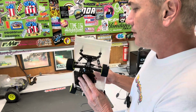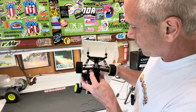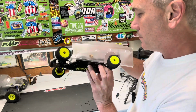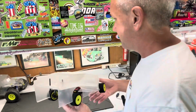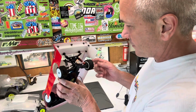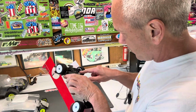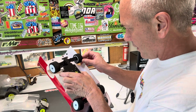This one does have some 3D printed arms, looks like. The oil filled shocks, the aluminum. Brushless setup with a fan and all that good stuff. Another one set up as a late model. This one does have the gear diff, as I can pretty much tell. It's just a stock truck. Does have printed arms. I don't know what the difference is between that and stock.